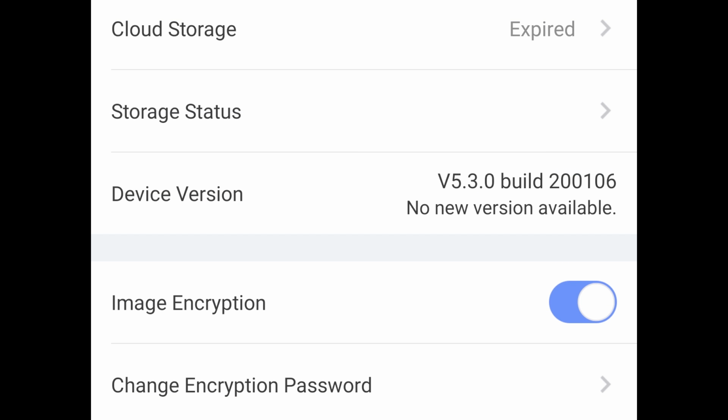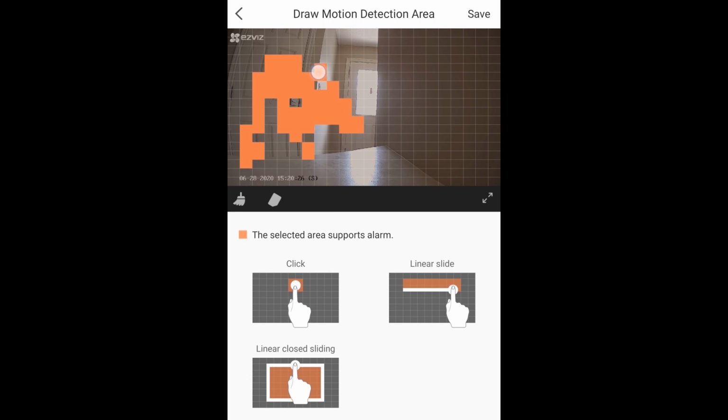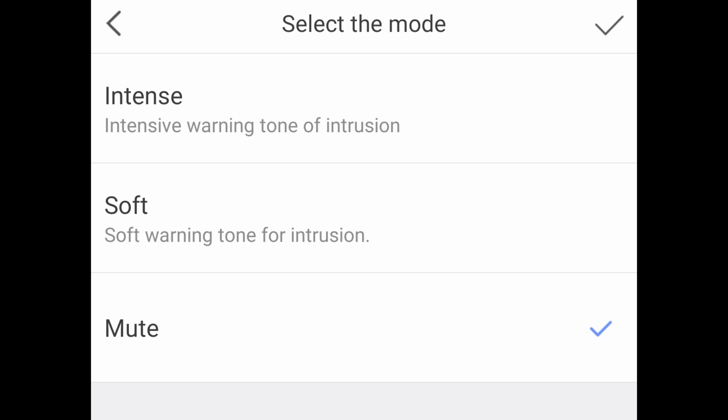Now, what I'll say is really great about the C1C is that the ability to set your motion detection zone is so fine-tuned, and this is across the whole lineup. You can actually tap on every one of these little boxes to say where you'd like to detect motion and where you wouldn't. I also really like the ability to customize my notification schedule and also to change the audible notifications coming out of the device.